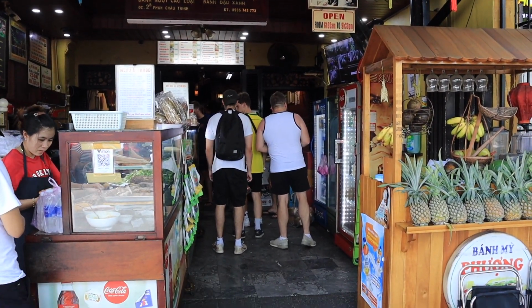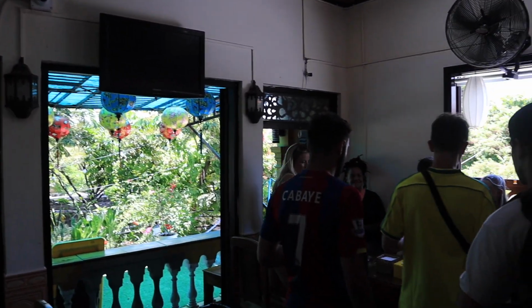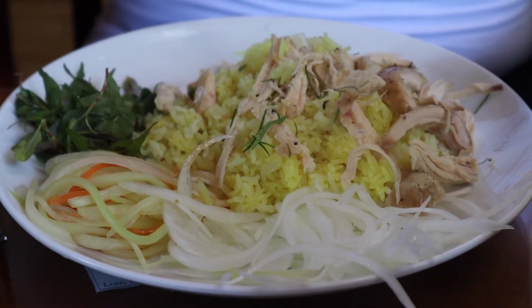After finishing our lanterns, we headed off for some lunch in a cafe nearby, where we tried some traditional Vietnamese dishes, including our first taste of bun mi.